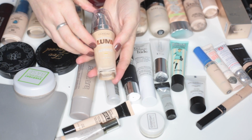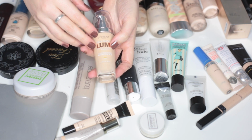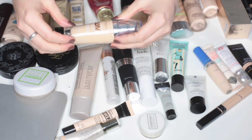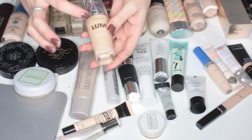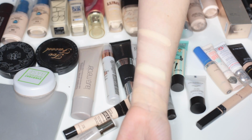You have seen this if you've watched some of my recent videos. This is the L'Oreal True Match Lumi, and this is in shade W12, which I do think is a little bit warm for me, and I'm not positive that I absolutely adore the finish. So again, this is something that I've worn one or two days in a row and then switched in and out with other things, so I'm not convinced that it is perfect just because I haven't spent the time to really form a good opinion about it.